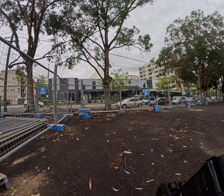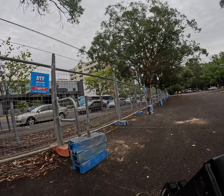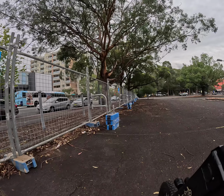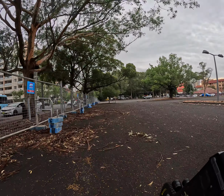So when I went past about 9:30 this morning, the truck's only just arrived. By the time my wife got to work at 10 o'clock, all the fencing was already up.